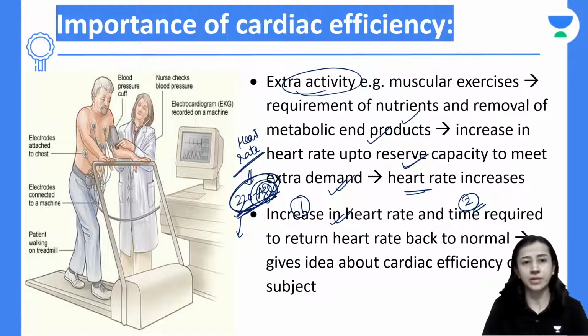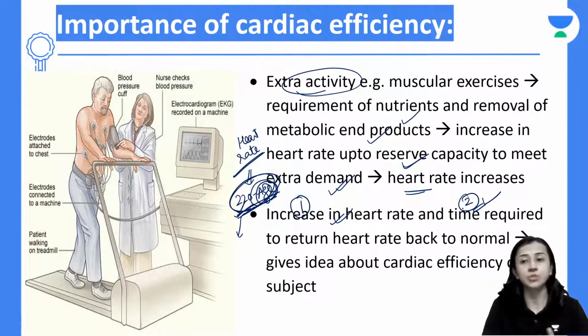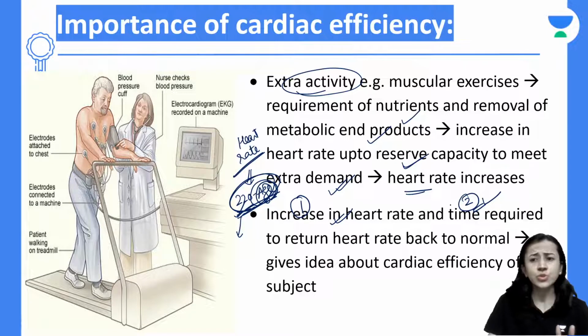That is also very important, because suppose when somebody is performing exercise, the sympathetic activity is increased. That increases heart rate, but after stoppage of exercise, how many minutes are required to bring the heart rate back to normal, that is basal heart rate, the time required to achieve basal heart rate. That is also very important. That also denotes cardiopulmonary status. So these two things are important for cardiac efficiency.